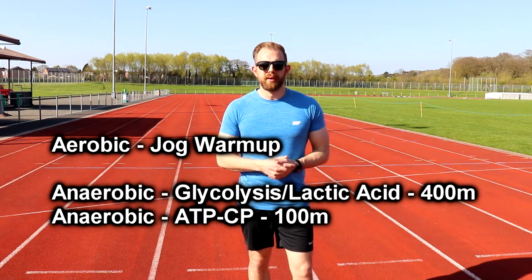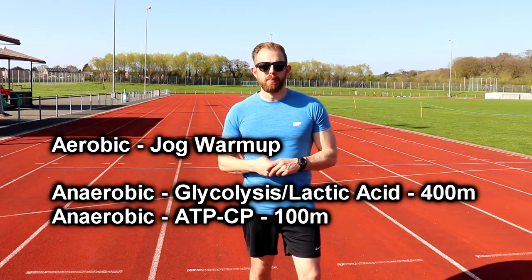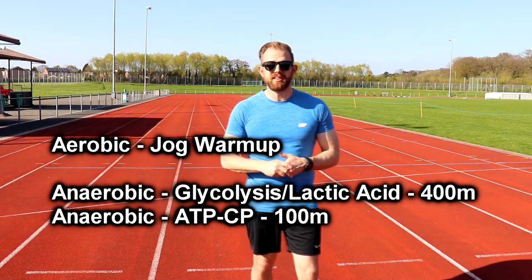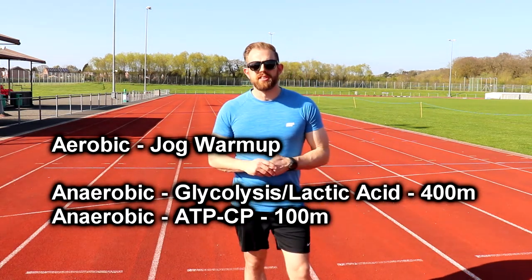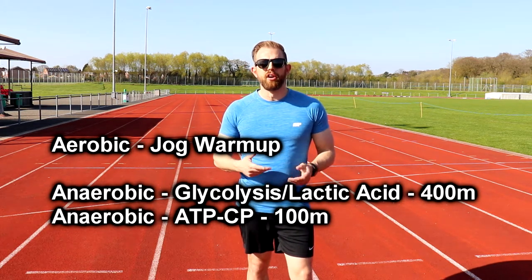So I'm down at the athletics track to demonstrate the aerobic and anaerobic energy systems. During my warm-up, I'm going to be using the aerobic system, which is used for long distance events. Then I'll be moving on to the anaerobic energy system. To demonstrate the anaerobic system, I'm going to be doing a 400 meters and 100 meters. The 400 meters is going to demonstrate the glycolysis lactic acid system, which provides the body with energy from 20 to 240 seconds. Then the 100 meters will demonstrate the ATP-CP system, which supplies the body with energy for about 20 seconds.